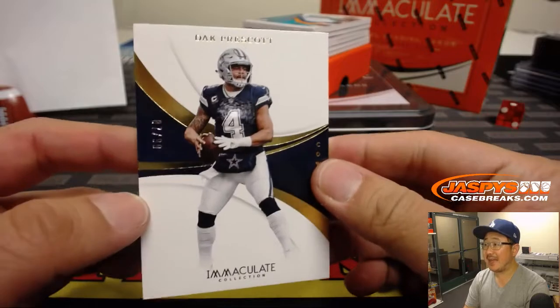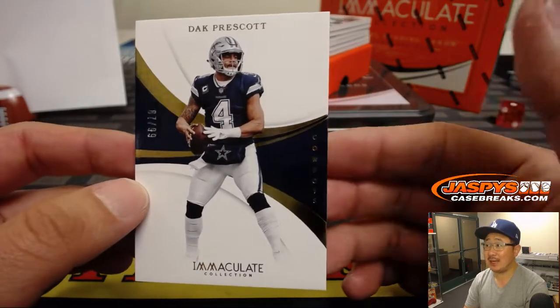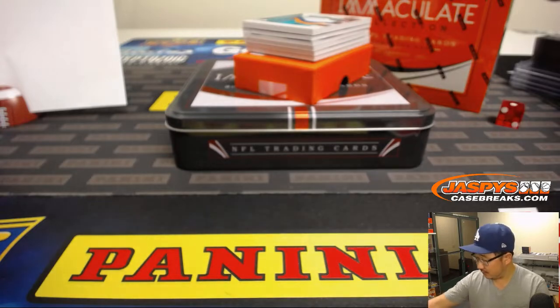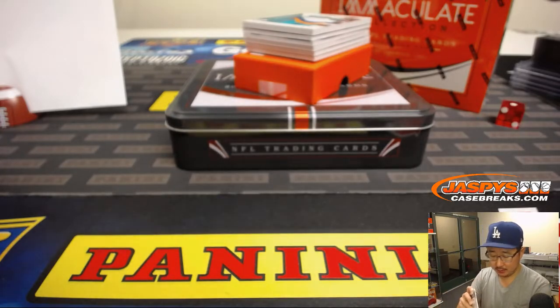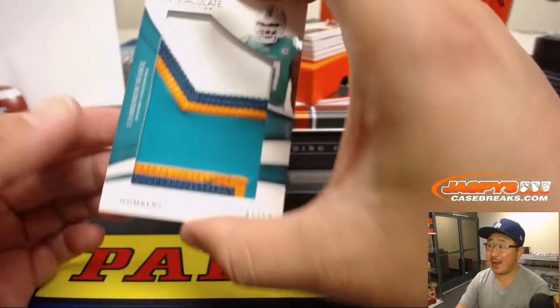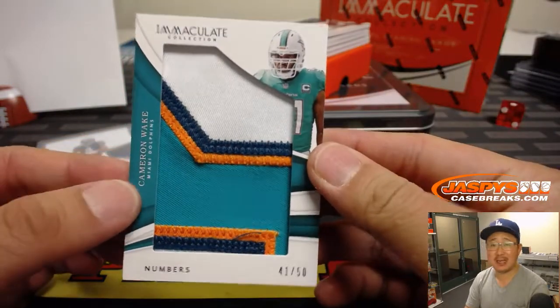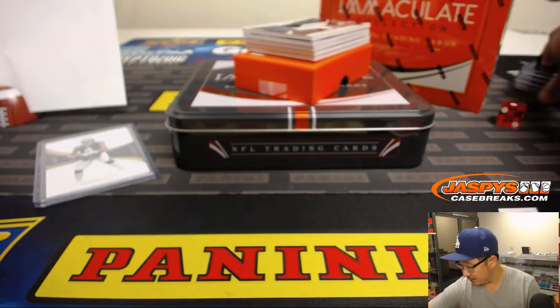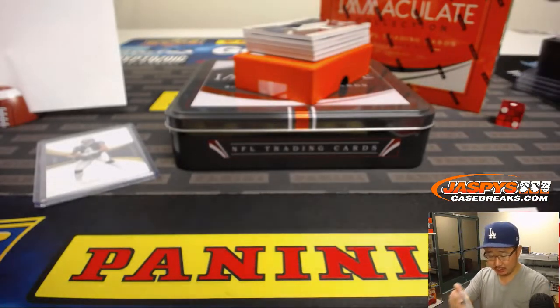All right, 87 out of 99, Dak Prescott. Mike Somich with the number 7. There you go, Mike. Cameron Wake, 41 out of 50 numbers patch. Thomas with the number 1. Thomas has got a lot of numbers.